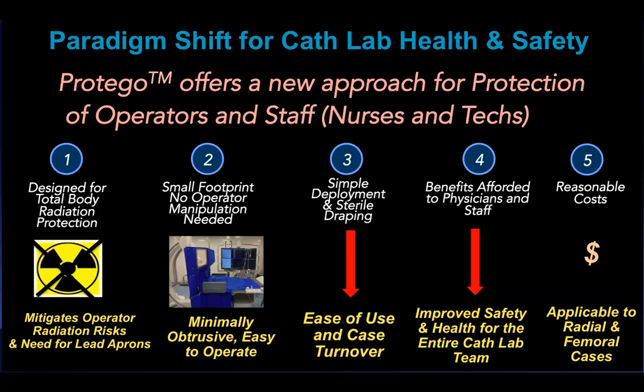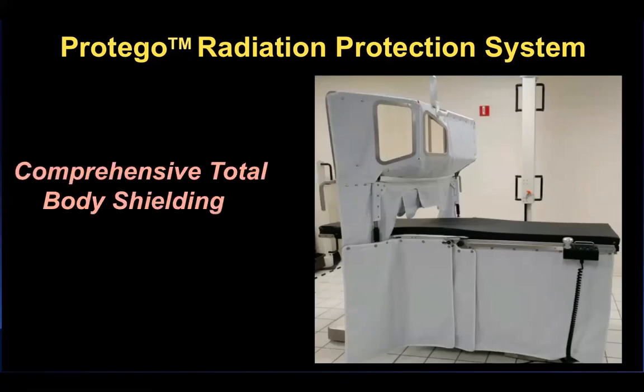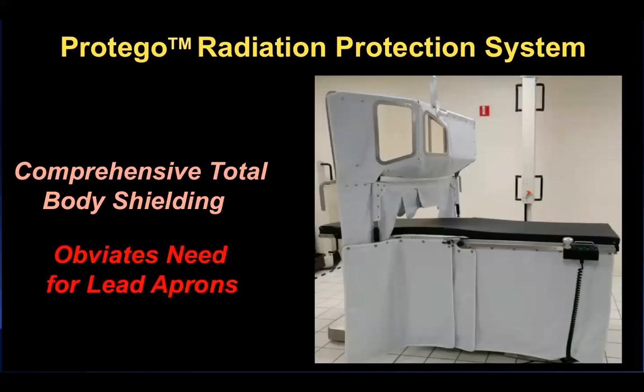Don't have the full cost data yet, but we believe it'll be reasonable, competitive, and applicable to radial and femoral cases. And this is the system that'll be ready for clinical sales in the upcoming months. We transition from a blue to a white to make it transparent in the cath lab and fit in a nice ambiance way for comprehensive total body shielding, obviates the need for lead aprons.